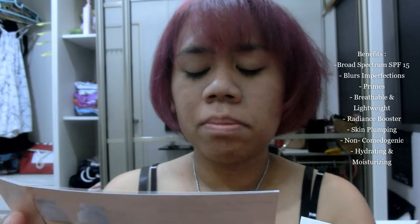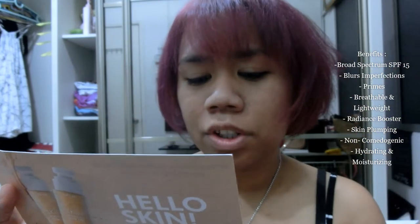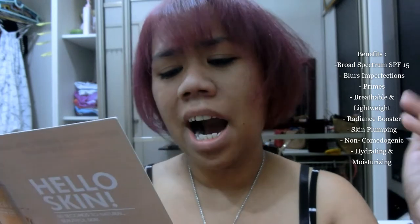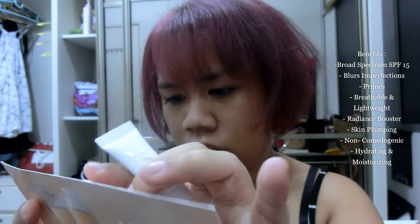So the benefits of this are broad spectrum SPF 15, blurs imperfections, primes, breathable and lightweight, radiance booster, skin plumping, non-comedogenic, hydrating and moisturizing. This is my first time using this, but anyway. So I just applied my moisturizer and sunscreen. So I'm gonna try this foundation.